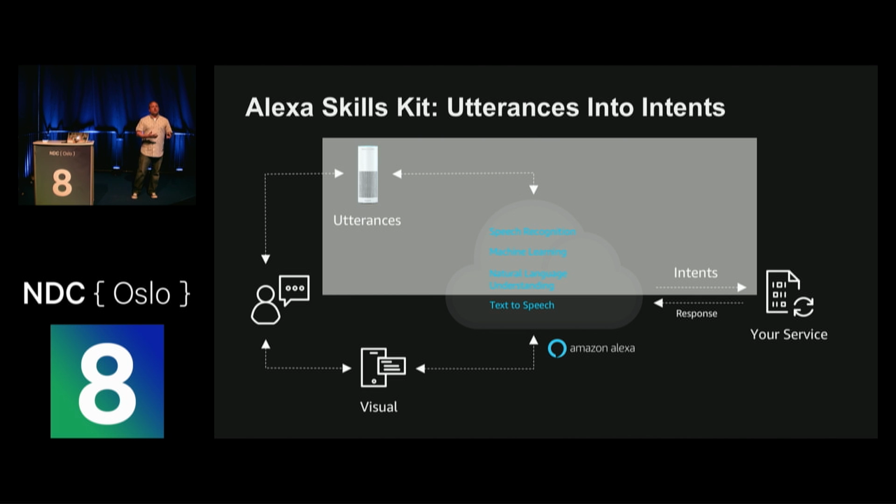So you can see there were a couple of things that happened there. First, I opened the skill, but I didn't give it any commands, and it went into what we call a launch request. The launch request is when they just want to open the skill, and it says, hey, I'm the skill, here's some things I can do.